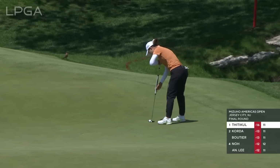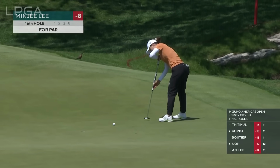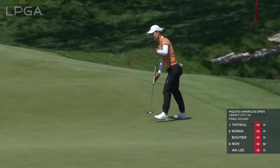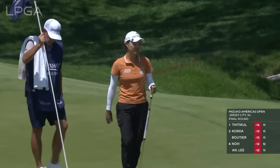And this at the 16th. Got it going earlier today. She was 4 under par for the round through 8 holes. Thought she might try and mount a challenge on the back 9, but it hasn't really happened. That's a par save at 16.